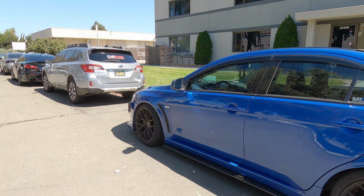More cars over here. I also got a food stand. Two Mustangs and an Audi TT. Look at here, we got a Bentley Continental. And look at this wide body Mustang. I'm gonna put music over this since I don't want to get copyright.